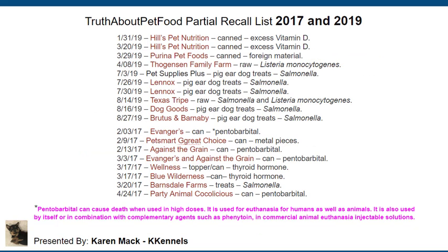Truth About Pet Food. Partial recall list 2017 and 2019. Notice a lot of the famous names in there. Notice the dangerous excess vitamin D, the listeria in pig ear dog treats. There's salmonella, more pig ear dog treats, and then the famous pentobarbital. There's metal pieces in one, thyroid hormones, and again pentobarbital, which can cause death when used in high doses. It's used for euthanasia for humans as well as animals.